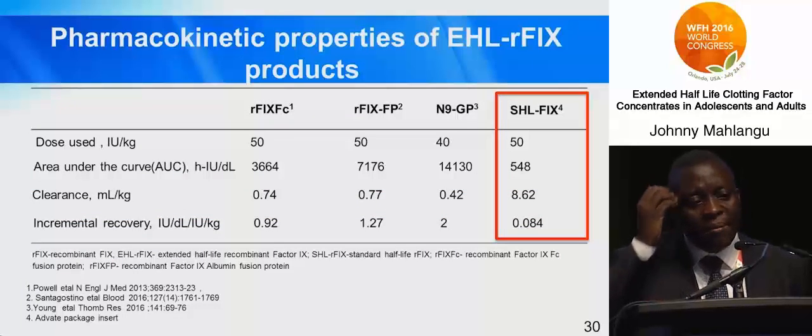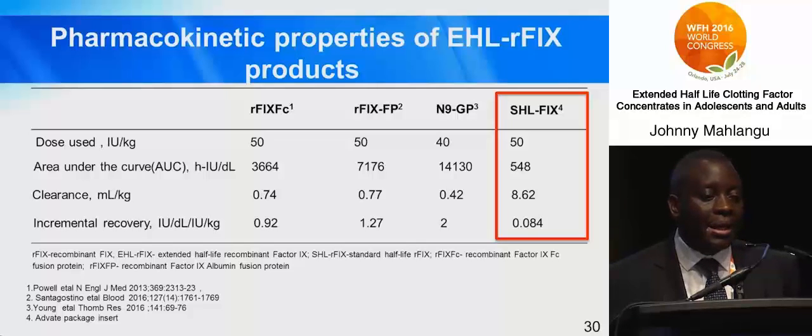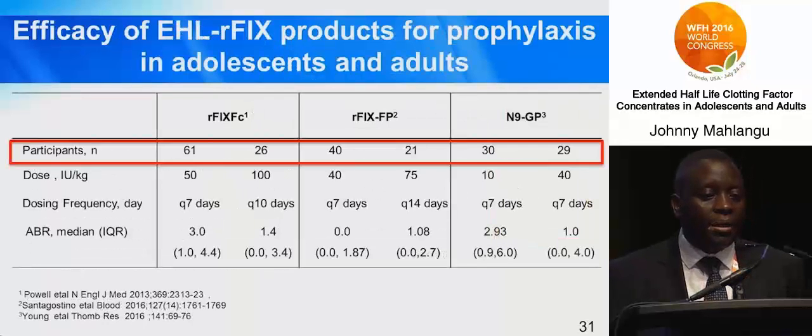Some of the more impressive pharmacokinetic properties of the extended half-life recombinant factor IX product, and I've indicated in the red box the standard half-life recombinant factor IX: you can see that there's clearly a significant increase in the area under the curve, a significant decrease in clearance, and a significant increase in incremental recovery of the 3 extended half-life products relative to the standard half-life product. If one uses the extended half-life recombinant factor IX in prophylaxis in adolescents and adults, the results are equally impressive.